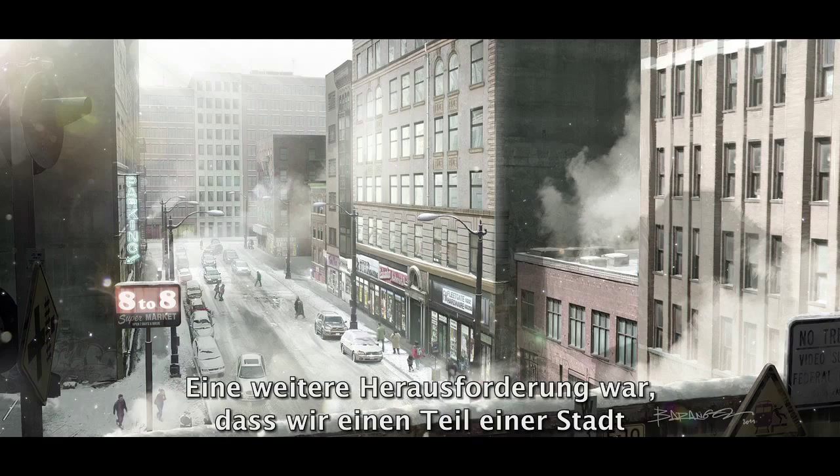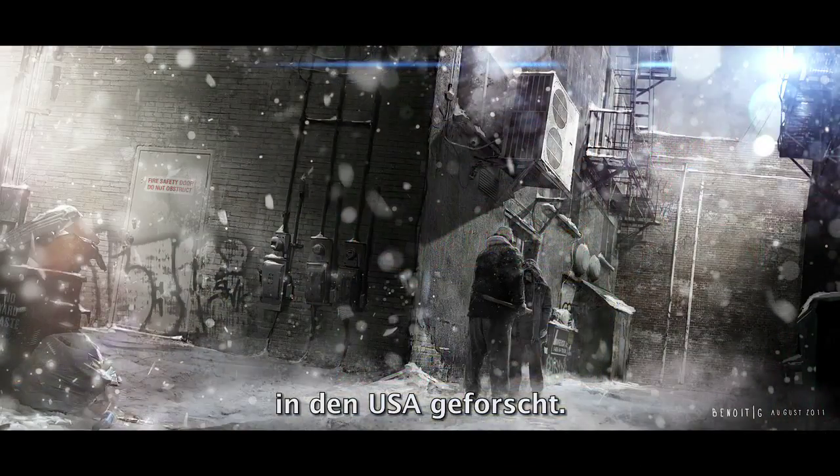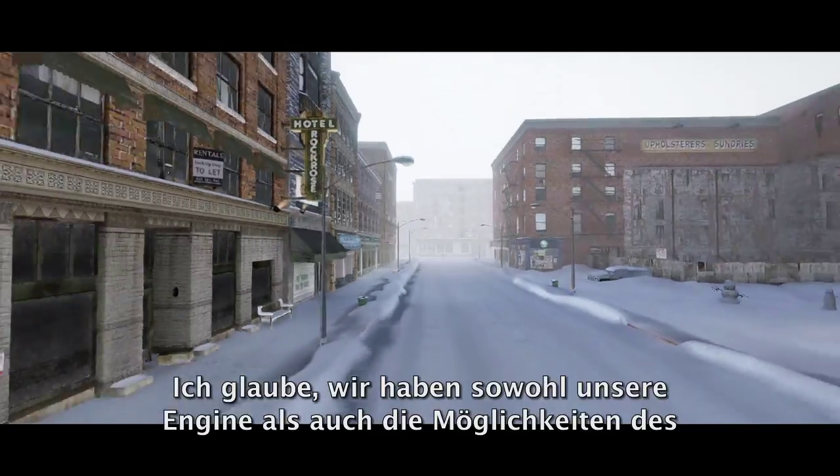Another challenge was to build a section of a city. We did a lot of research on how homeless people lived in the United States. I guess we pushed both our engine and the capabilities of the PS3.